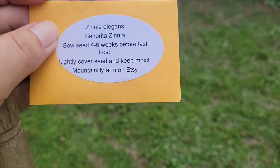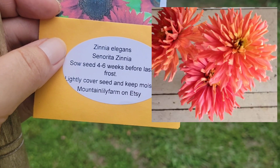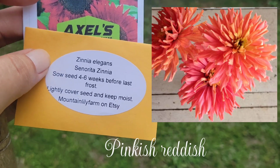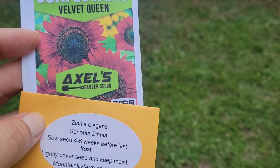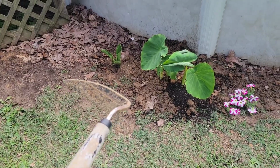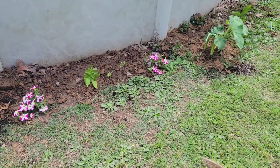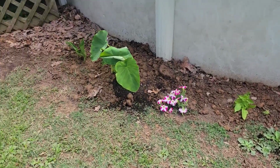So anyways, the zinnias are Senorita Zinnia, which is a red cactus variety of a zinnia, and it's really frilly, so that'd be fun. So anyways, okay, so first I'm gonna weed and I'm gonna kind of create a line and a border here, so I'll just kind of have a before and after. So let me get that done.